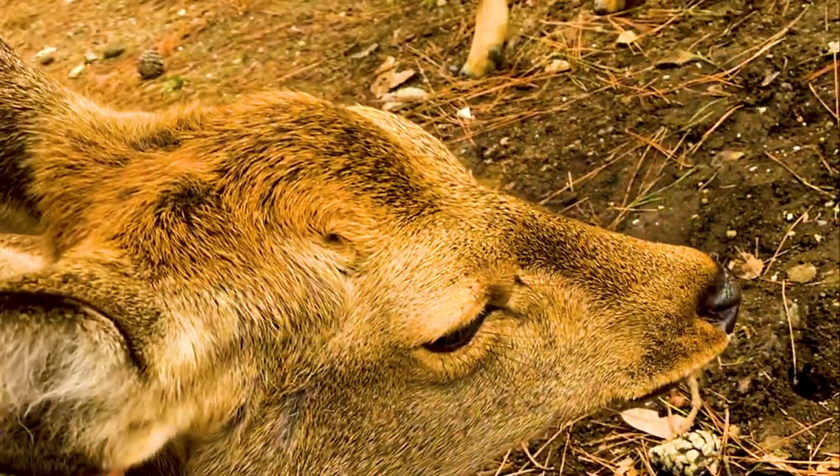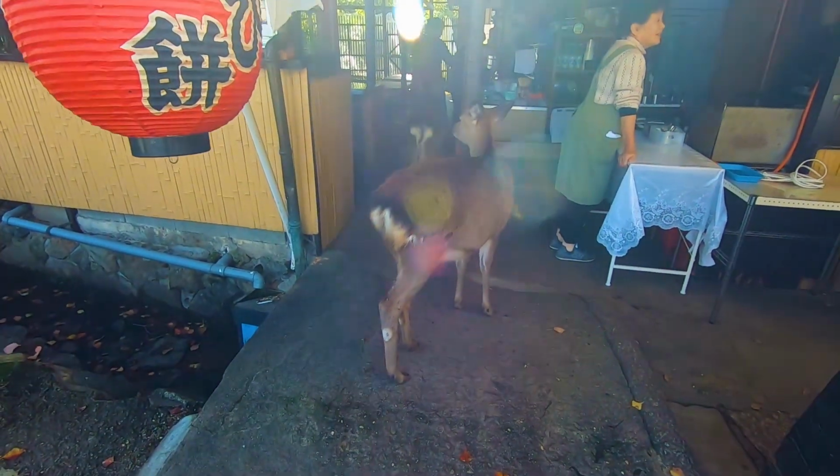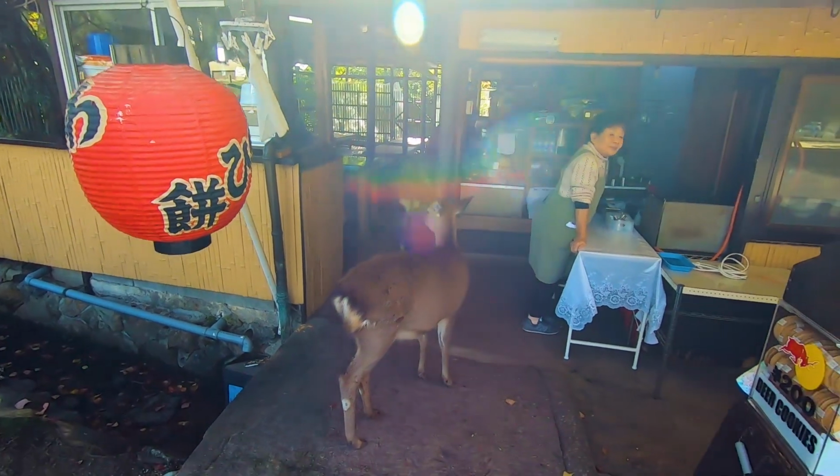They are free to roam the park, so you'll see them crossing the roads, hanging out next to temples, and trying their luck at the restaurants.